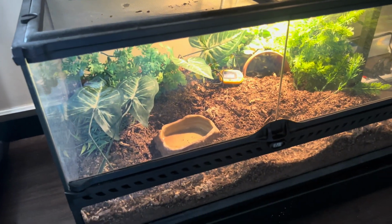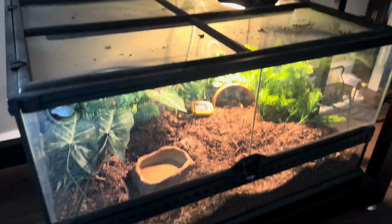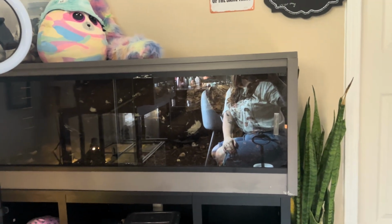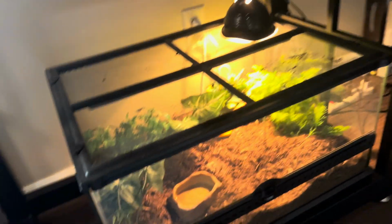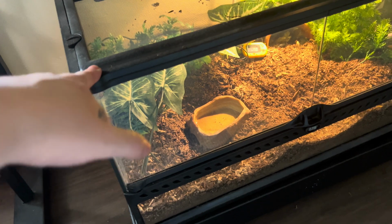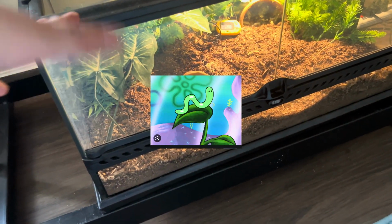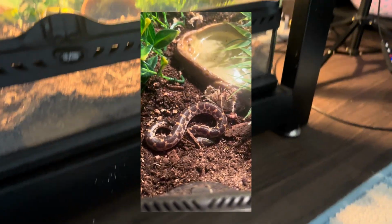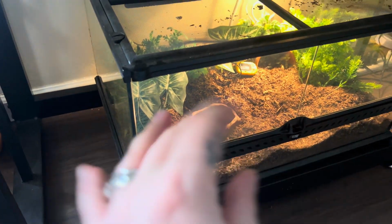Kenyan sand boa's enclosure. This is a temporary enclosure. I do plan on upgrading him to probably this empty tank. This is like a 55-gallon tank that is currently unoccupied. So one of these might be occupying that in the near future. But yeah, this is just a 20-gallon enclosure for my Kenyan sand boa. His name is Wormy, which if you know SpongeBob in that Wormy episode, then yeah, you know. Anyway, he spends majority of his time. Actually, I think this one's a female, and you can tell by the shape of their tail.